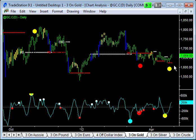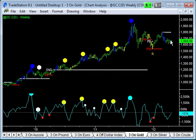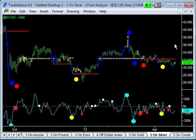Kind of come in, this low is holding at 1660 type levels, breaking back up. And on the weekly chart, we've just had the weekly support level come in here. Silver's a little bit weaker, I think.